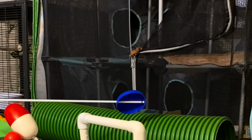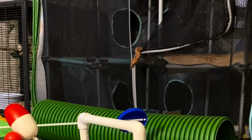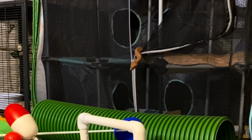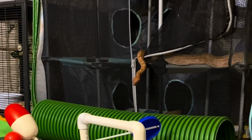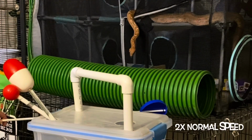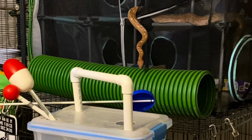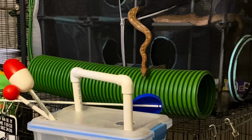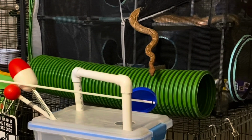I have sped some of his session up to 2 times normal speed, and I've indicated the segments during which I've sped up the session. I wish I could have sped up the session in real life, but the fact is he thinks a lot, he takes his time, he does the behaviors, but he's slow about it. I think that's a Boa thing. I'm just pleased that he does the behaviors.